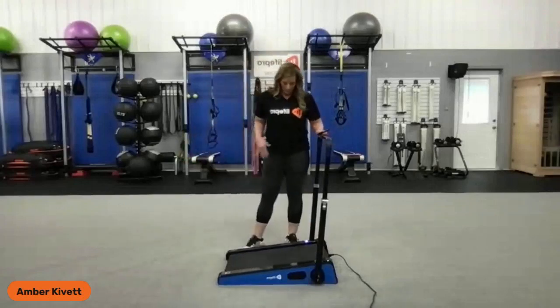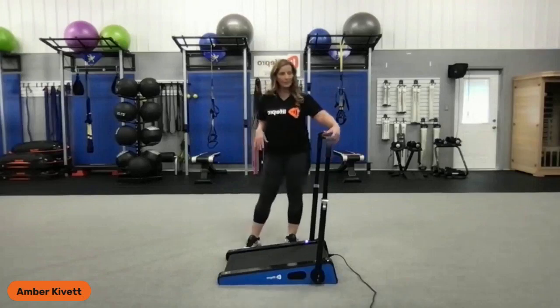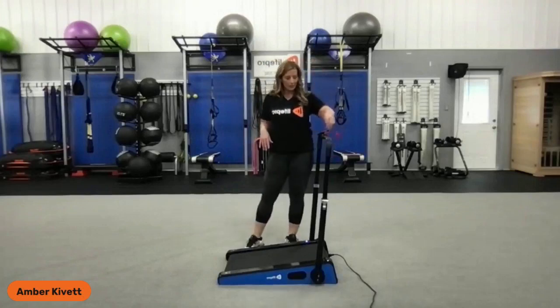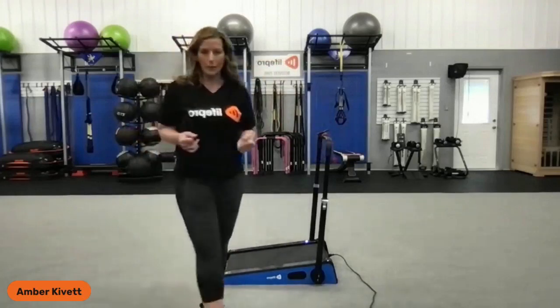Okay, so it's starting to slow down. If we kill the switch, it kills it immediately. So if you don't want to wait for it to stop, you can pull the switch and it will kick it off immediately, but not fast enough for you to keep from falling off the back. So do be careful.